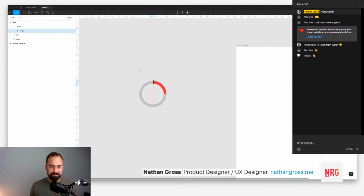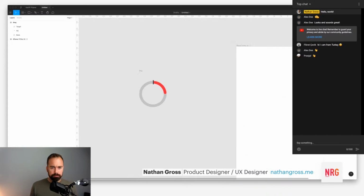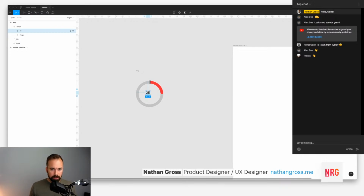All right, so we've got our target here, which again is going to rotate nicely. Let's see, what else do we have? We had a couple labels in there. We've got the user's percentage, and then a label that indicates what the target should be. So let's go ahead and include those as well. We'll just do that again, 25. And actually I'm going to use a little auto layout here, because I think this, if I recall, helped a little bit. Let's get this out of here. I'm going to start up here.